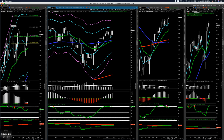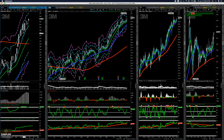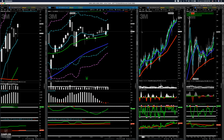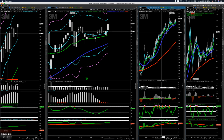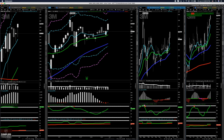I'm going to throw a few more ideas your way here. This is another one that I bought today. I just shorted the 205 puts. And I think this is a pretty clean chart here. It's 3M. The industrials in general are also still in play here.